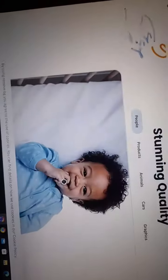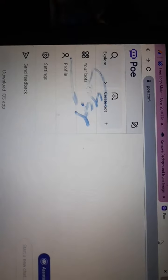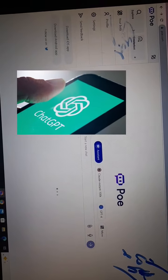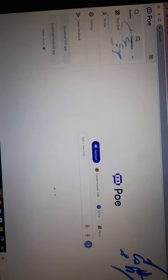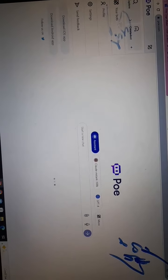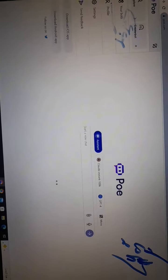And the third website is poe.com. This website will help you to access ChatGPT for free, especially for unwanted countries which can't use ChatGPT.